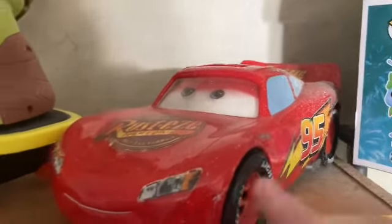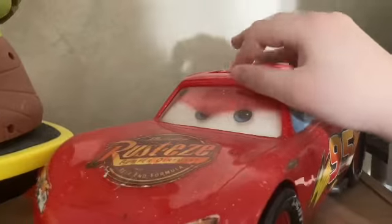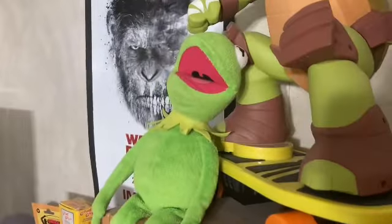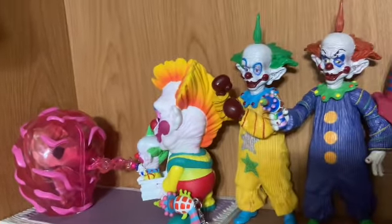From Bugs, we got Cars. Just saying, coolest Lightning McQueen to ever exist. You wanna know why? That. This. This is why. We also got Michelangelo and Kermit the Frog. Moving down, we got some Killer Clowns from Outer Space. And man, do I love the Killer Clowns merchandise.